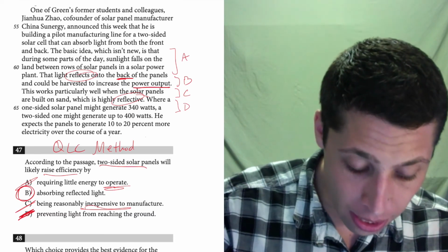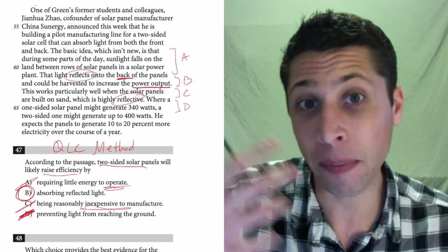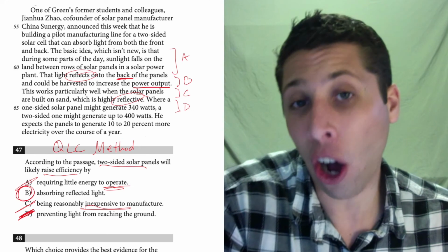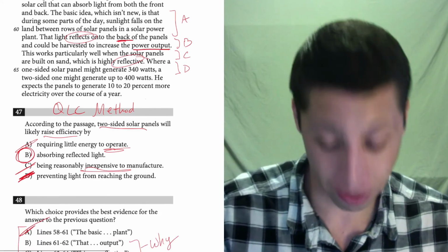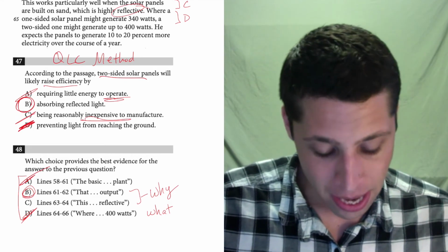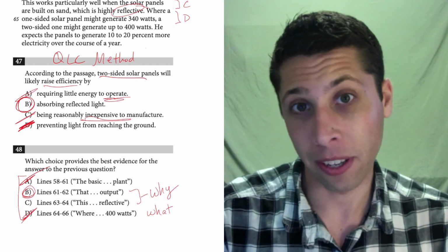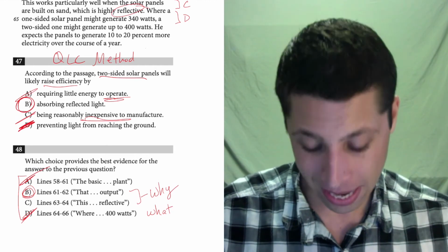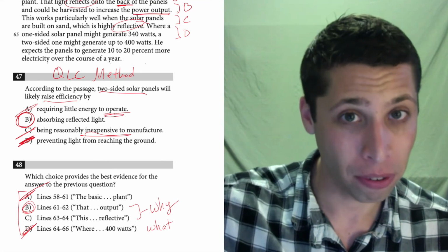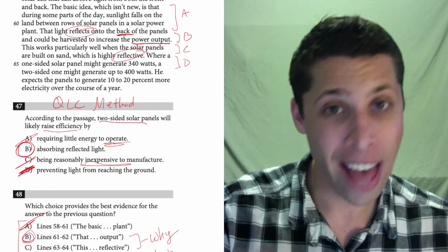Choice C is kind of just clarifying that point and saying it's best on sand. But it's kind of just adding on to the main point, which is in line reference B. So it's more that B is the general point that they're trying to make, and C is a specific example that supports that point. But the question is asking for the general point. How do I raise efficiency? By reflecting the light onto the back of the panels. That's what choice B says, and that's what makes it better.